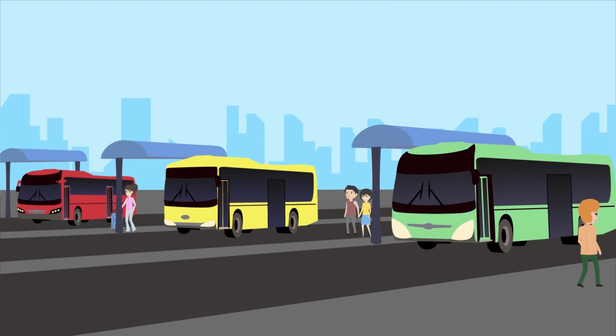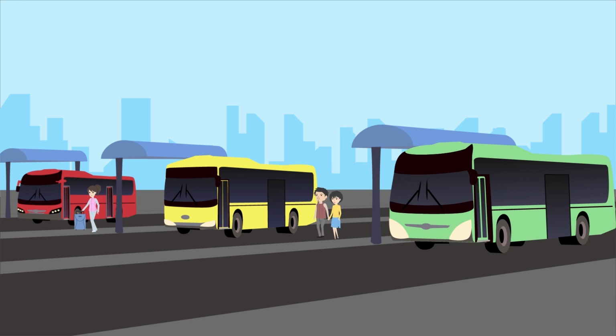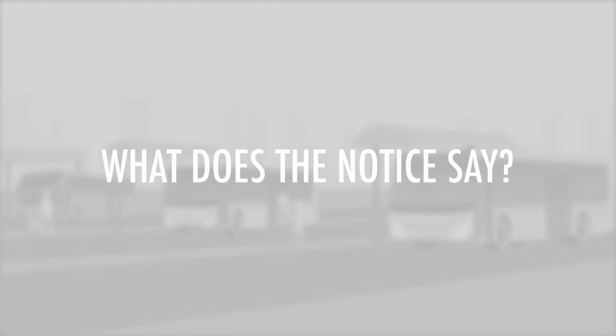You are at a bus stop where you're waiting for the 301 bus. There is a notice posted on the bus timetable. What does the notice say?